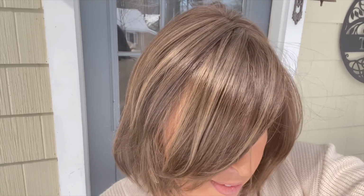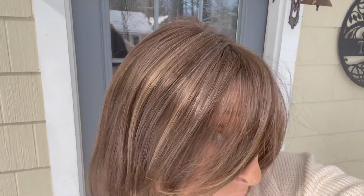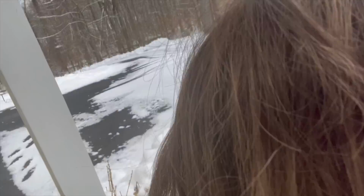Okay, here's your color 8H, really pretty. It's a medium brown. It looks like it's highlighted with lighter brown. Take her in the house. All right, let's take a look at her cap.